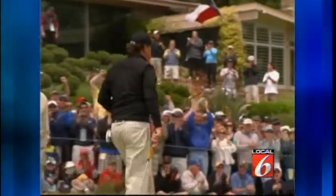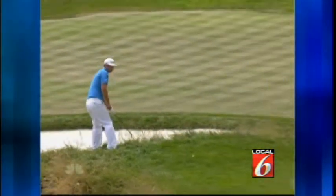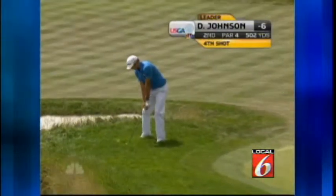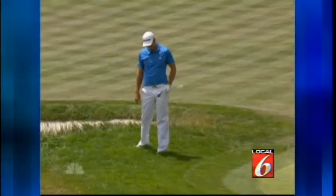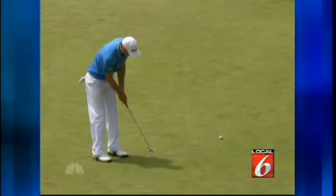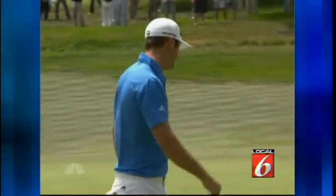To 4. The wheels came off for Dustin Johnson. He's right-handed, which means he's in real trouble here. After that shot, Johnson turned back around. Oh, how about this? That wasn't even any better. Ouch! A triple bogey 7. Johnson blew up to an 82, the highest score by a 54-hole leader since 1911.